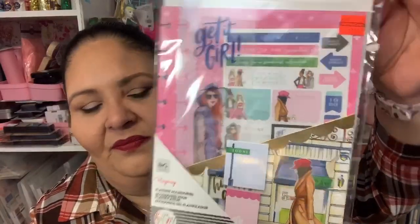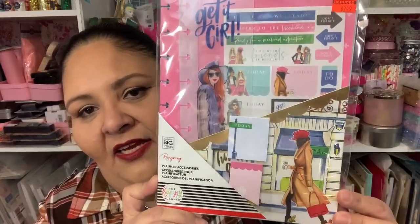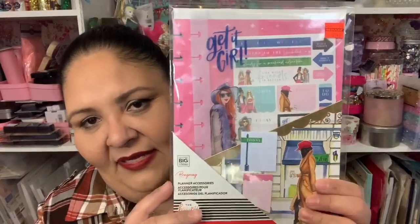And I also found this. This is the planner accessories for the Wrong, and it brings dividers, or not dividers, it brings a dashboard. It's 8 pieces, a dashboard and a stickers folder, sticky notes. So I bring a little bit of everything. Super cute, this kit. And it was $2.49 for this. I don't know what the regular price is on this. It's $10. So they have it for $2.49. And look how cute and adorable these dividers are with the pockets on them. Super cutesy.